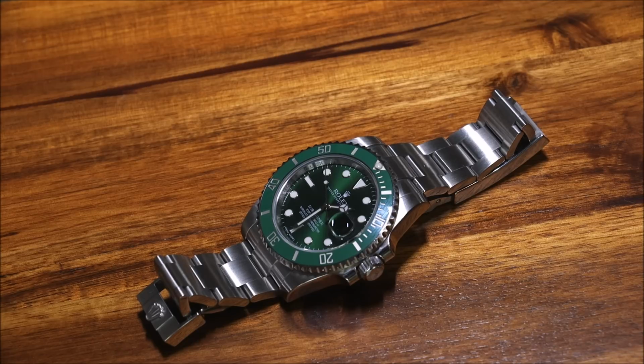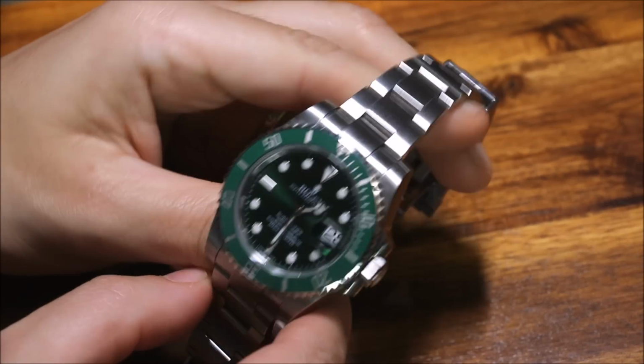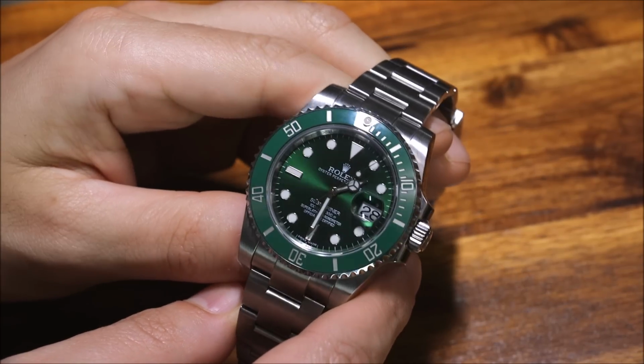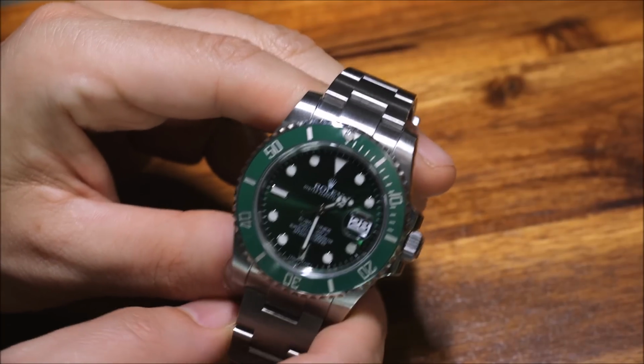This is a review of the Rolex Submariner Date, reference 116610LV, and that LV basically makes this the green sub, otherwise known as the Hulk, or any other number of nicknames out there. I've seen Kermit, that's one of them. I just go with green sub.